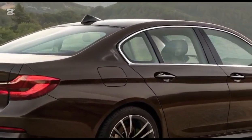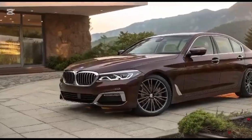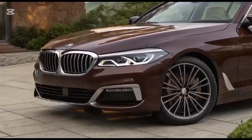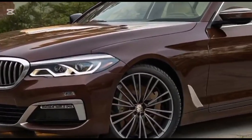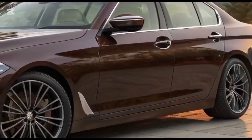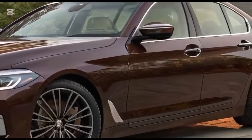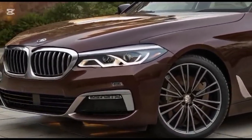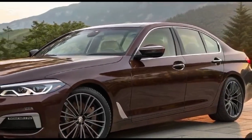The 5 Series features BMW's signature kidney grille with adaptive LED headlights, giving it a bold and elegant presence on the road. Its aerodynamic design enhances both efficiency and stability, while the lightweight construction improves performance and fuel economy. The available xDrive all-wheel drive system provides excellent traction and control, making the 5 Series a confident performer in various driving conditions. The adaptive suspension further enhances ride comfort by adjusting to road conditions in real time.